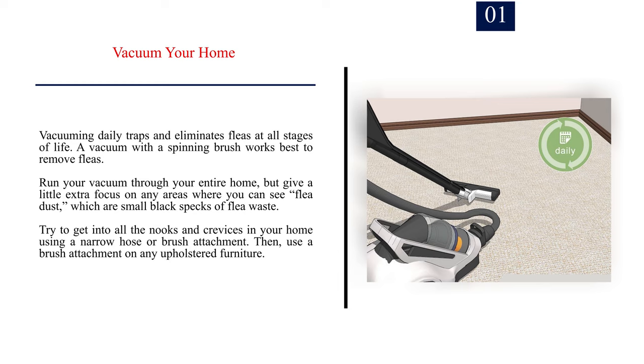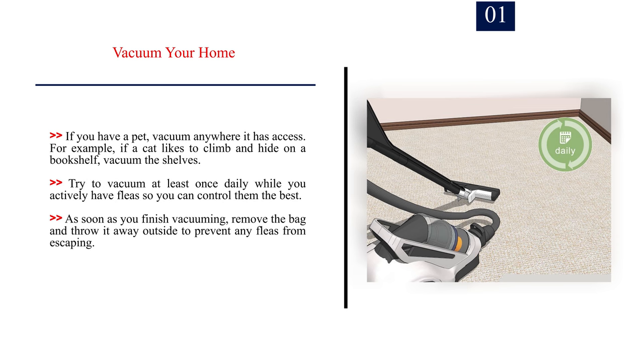Then, use a brush attachment on any upholstered furniture. If you have a pet, vacuum anywhere it has access. For example, if a cat likes to climb and hide on a bookshelf, vacuum the shelves. Try to vacuum at least once daily while you actively have fleas so you can control them the best. As soon as you finish vacuuming, remove the bag and throw it away outside to prevent any fleas from escaping.